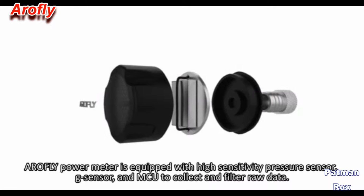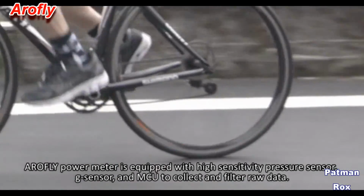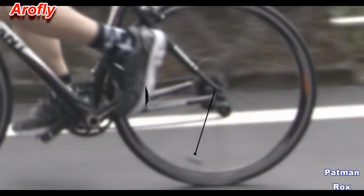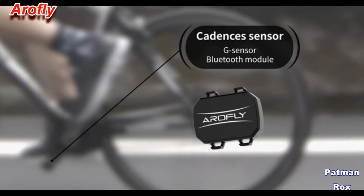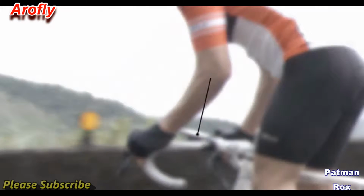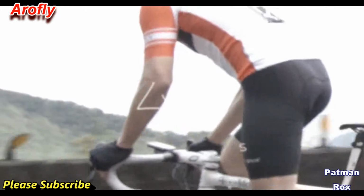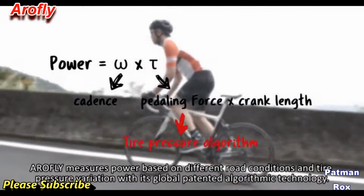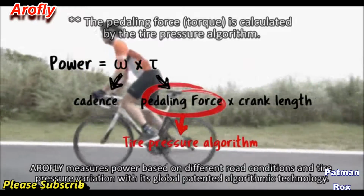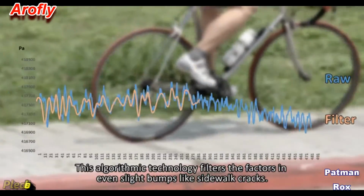Aerofly Power Meter is equipped with a high-sensitivity pressure sensor, G-sensor, and MCU to collect and filter raw data. Aerofly measures power based on different road conditions and tire pressure variation with its global patented algorithmic technology. This algorithmic technology filters the factors in even slight bumps like sidewalk cracks.